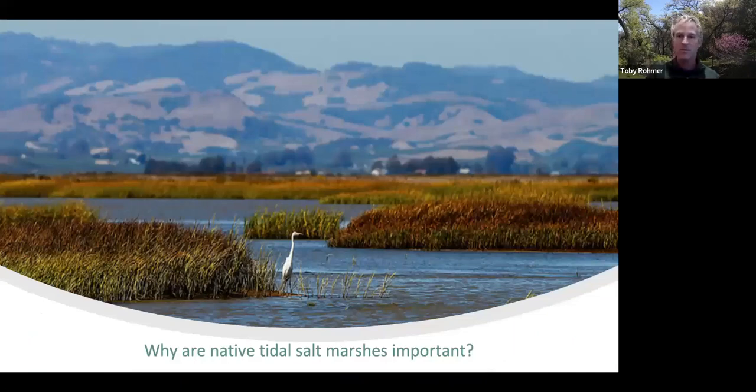We are going to talk about San Francisco Bay's tidal wetlands and the native and invasive Spartina species that we have here. Okay, so first, I'm just going to give an overview on our tidal wetlands, and then we'll talk about Spartina in a little bit.